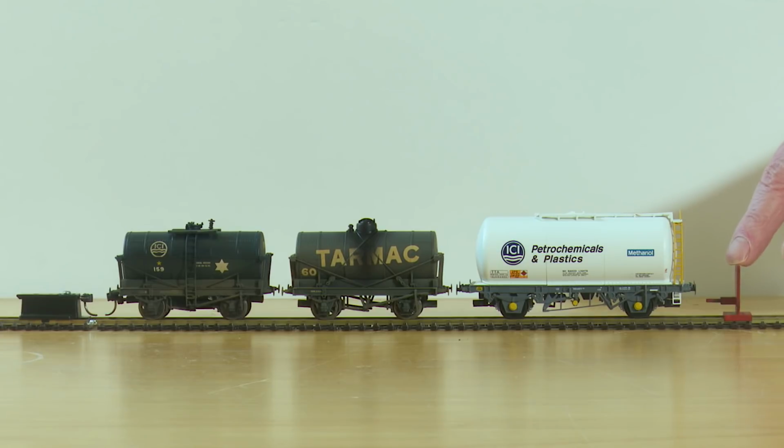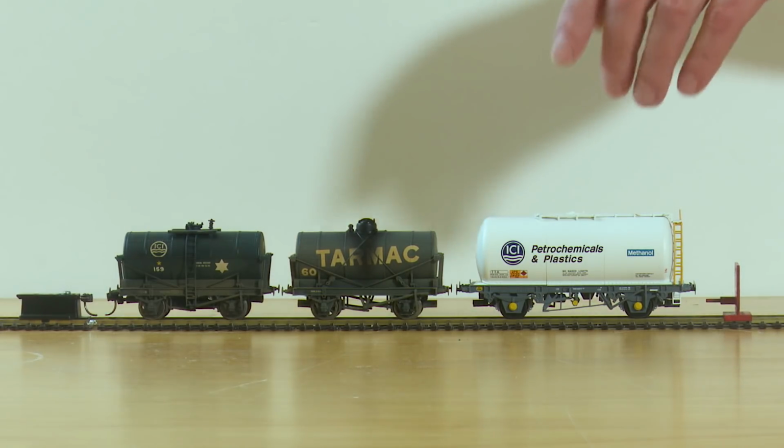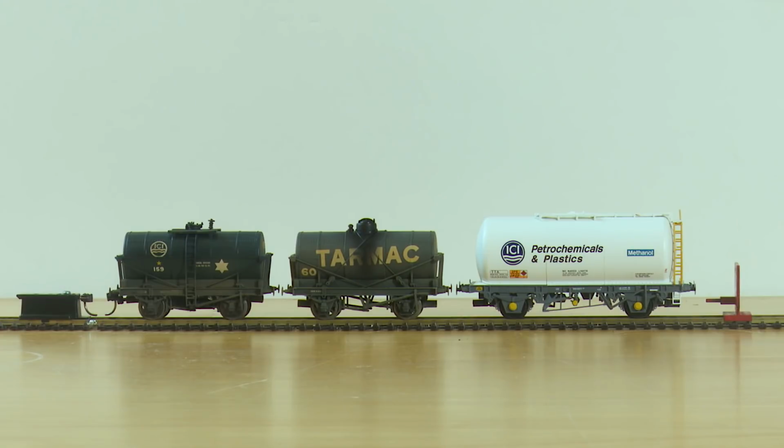And so it gives us a real challenge with these couplings, with KDs and anything else. And we'll make a specific video about how we get around that and the things we've done when the time comes. But the problem continues to bite us.